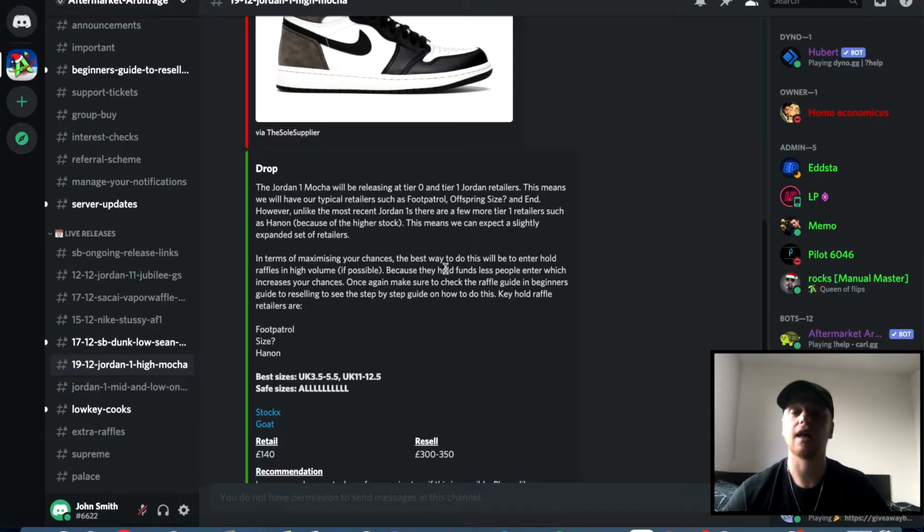and End, and then there is also going to be a couple of extra ones because of the high stock numbers, such as Hanin. It also explains that the best way to maximise your chance of copping is to enter hold raffles. So this is where the raffle will hold your money, and if you're successful, it takes the money off pending, and obviously you pay for the shoe. And if you're unsuccessful, then the money is refunded in a couple of days. Fewer people enter these, therefore your chances will be increased.